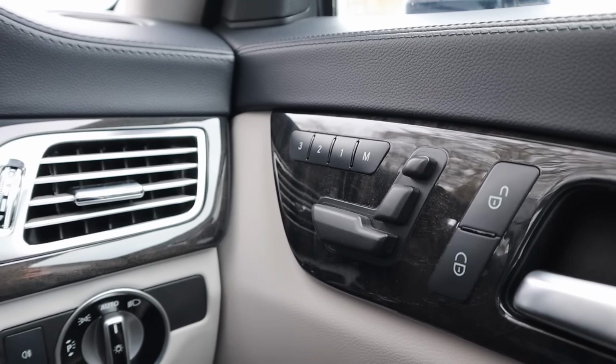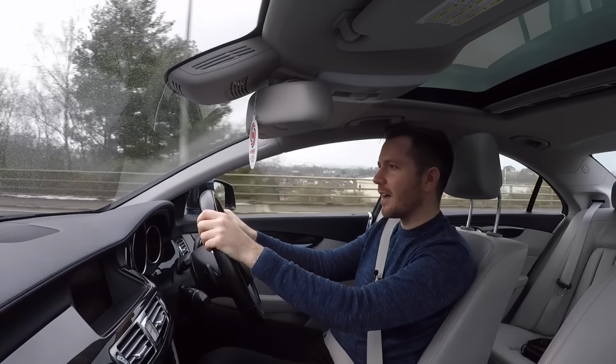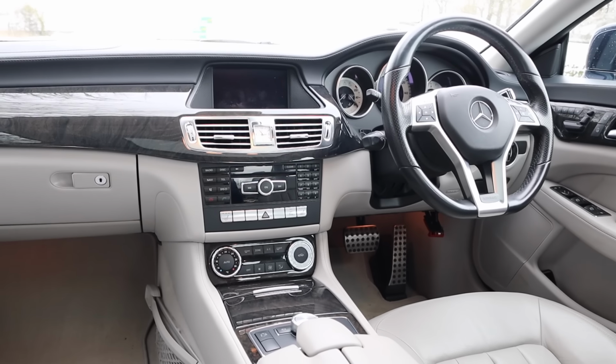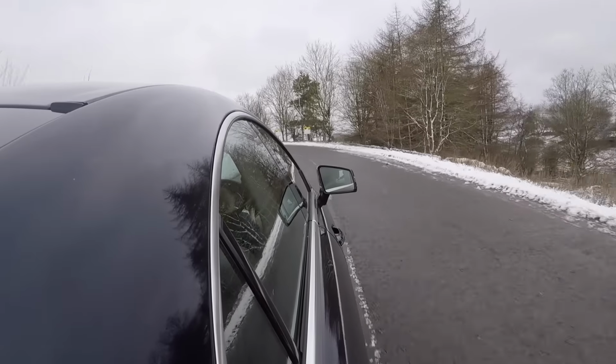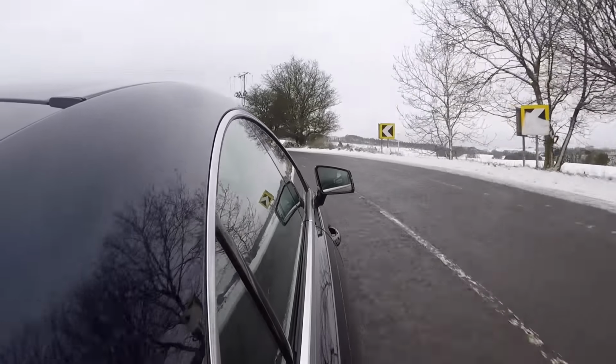This one's a nice spec with fully electric seats, which are heated too, which is handy on a day like today. They've also done a good job with the soundproofing. You don't hear much wind or road noise. It's all quite nice and refined. This would be a great car to eat up a lot of miles in. The seats are nice and comfortable, and the steering's pretty good too. It's just a pleasure to drive and be in.